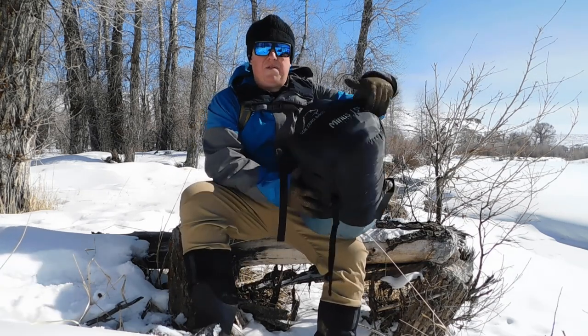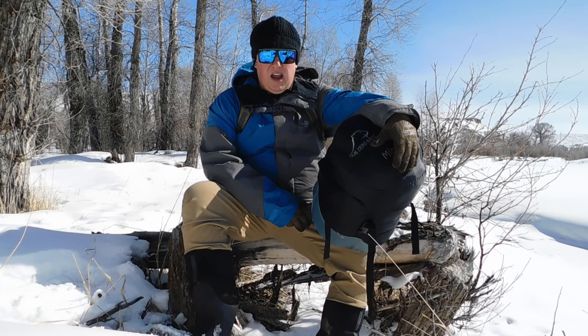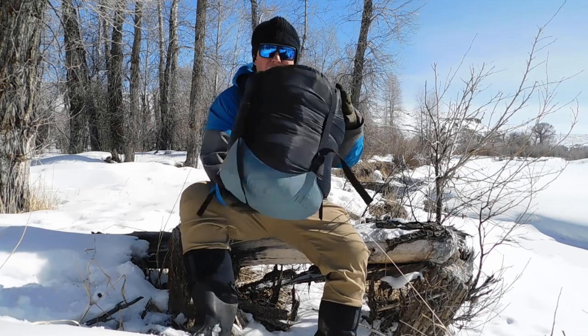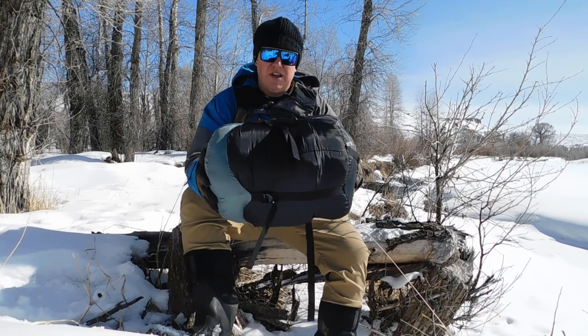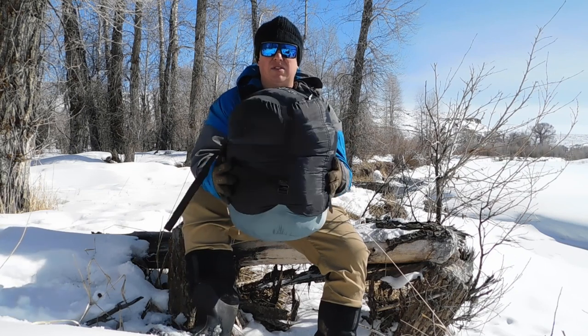It has a -15 degree Fahrenheit survival rating, a 0 degree Fahrenheit comfort rating. This sleeping bag is 7.5 pounds and it is quite large when it is in its stuff sack. I don't have the dimensions of the bag in its stuff sack, but as you can see, it's quite large.